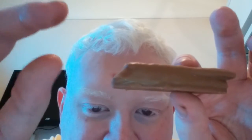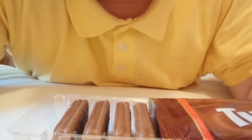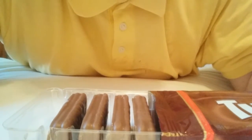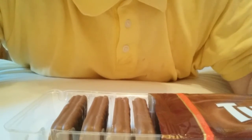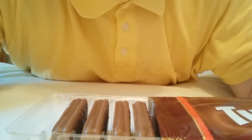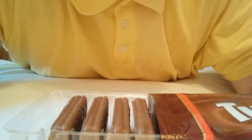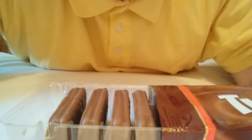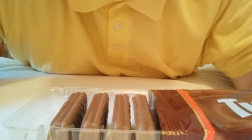So I'm going to take a bite out of this. I'm just going to put the Kindle down while I do. If you don't like the sounds of crunching or chewing, please do adjust your speakers now. Here we go then, first taste of an original Tim Tam from Australia. Interesting. Fairly similar to the double chocolate, but these seem to have a lot more biscuit inside them.